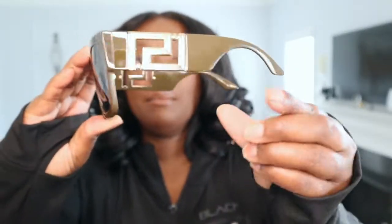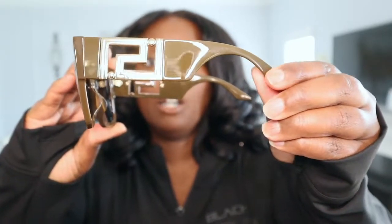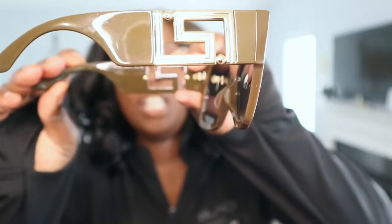I don't know the name of these either. If I could find a name, which I probably should, because these are, like I said, new. So I could probably dig up the receipt, but these are them. These also came with authenticity card and duster. But let me give you a close-up. Here we go. We got the gold Medusa sign on both sides that says Versace. And these are like a green khaki kind of color. But yes, super cute.